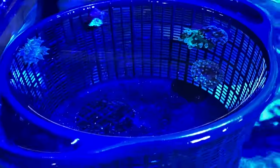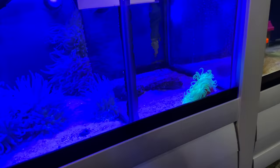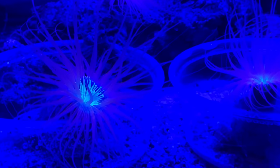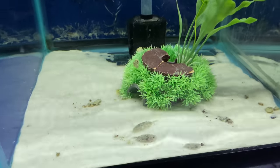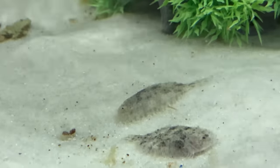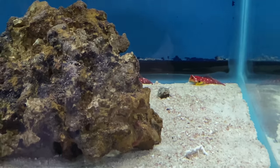Look at these little anemones in the bucket. Baby, look at those. Pink tube anemone, look at that. Oh, it looks fake. Look at this, it's glowing like an alien. He's sleeping in his bed. Oh, and they even have baby flounders. I want one of these little guys so bad. I want one, a baby flounder.